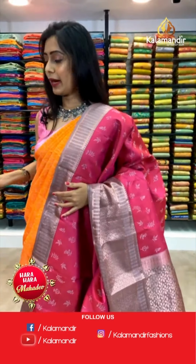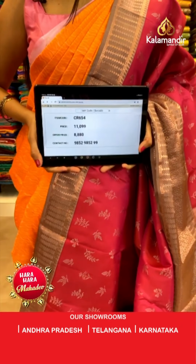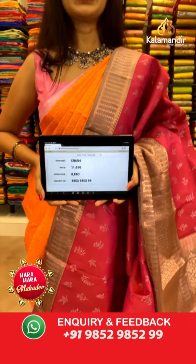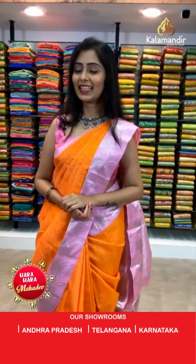So let's have a look at the pricing details of this saree. Saree code CR654, actual price 11,099 and the offer price 8,880. Take a screenshot and share it with us on our WhatsApp number 9852-9852-99. Yes, we are seeing Sahasra Pattu Sarees in our today's live show with the offer of flat 20% discount. Let's see the next saree.